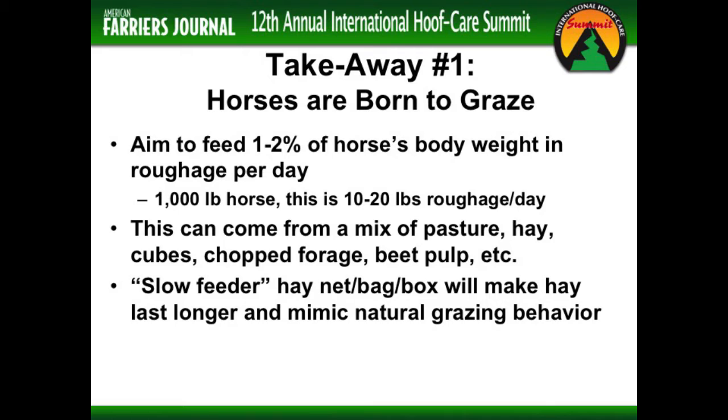Ideally, the horse owner should be feeding 1 to 2% of the horse's body weight in roughage per day. So if it's a 1,000-pound horse, that's 10 to 20 pounds that need to come from hay, maybe a combination of hay, pasture, some alfalfa cubes. I mean, it can be a mix of those things. But about 10 to 20 pounds for your average-sized horse does need to be a forage source.